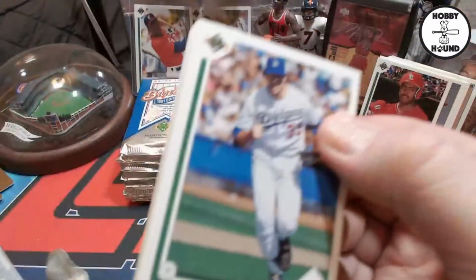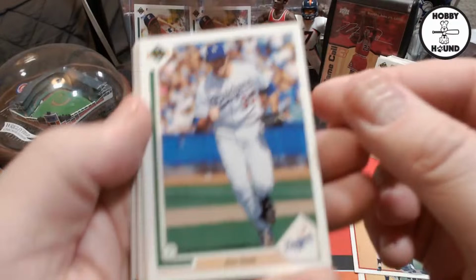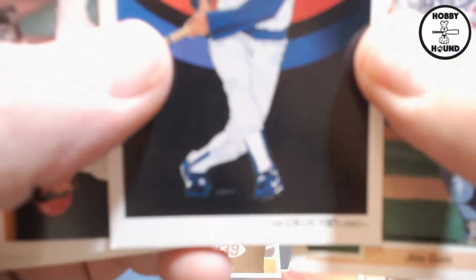Card 444. Gotta love those chairs. Jim Gott. Again, we got the Cubs one here with Mark Grace on it. I can't get it to, like, come on. I know it's really bright.